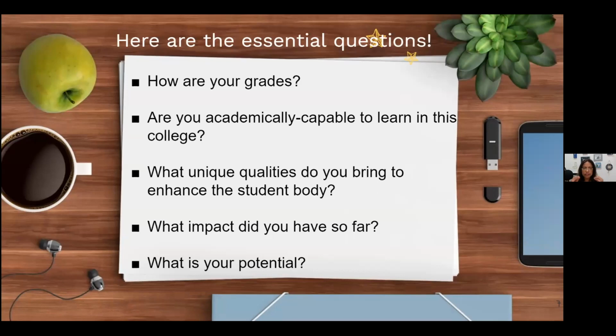So what is an admission officer looking for? Okay, so number 1 is grades, of course. They're looking if you're academically capable of learning in their college. That is one of the things. And what unique qualities do you bring to the student body? They don't want students who are good at academics alone. They need a 360-degree wholesome applicant, right? So that is one of the things.